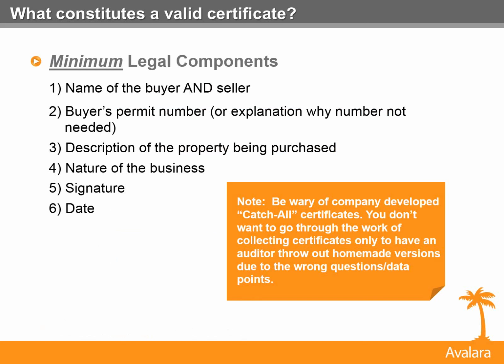Well, it has to have the name of the buyer and the seller. It has to have the buyer's permit number or some reason why there isn't one needed, a description of what's being purchased, the nature of their business. It has to have a signature, and it has to have a date. And one of the things to be careful of is sometimes people create their own catch-all certificates, and those catch-all certificates may not actually work in certain states. So be cautious of those.